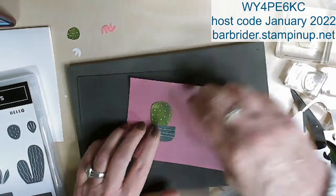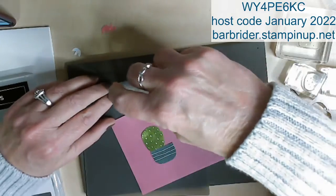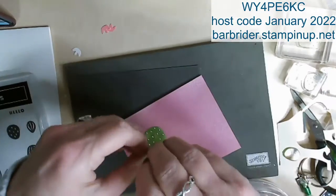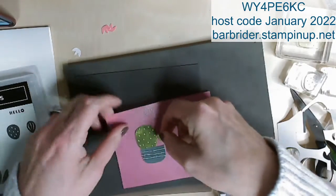Oh my gosh, I love, you guys, this is just amazing to me. I'm pretty enamored here with this stamp set. Like I said, I have not played with it yet.